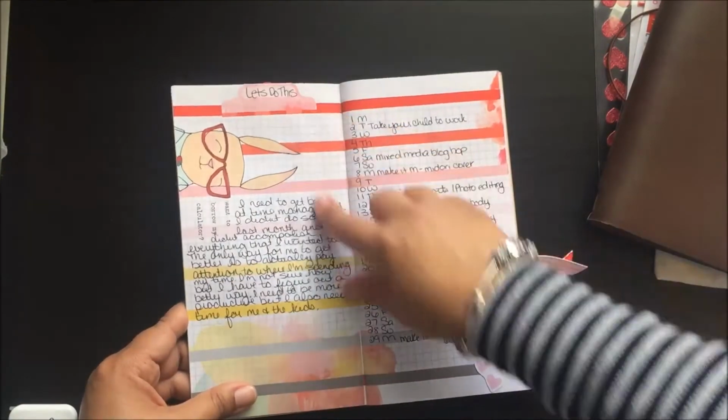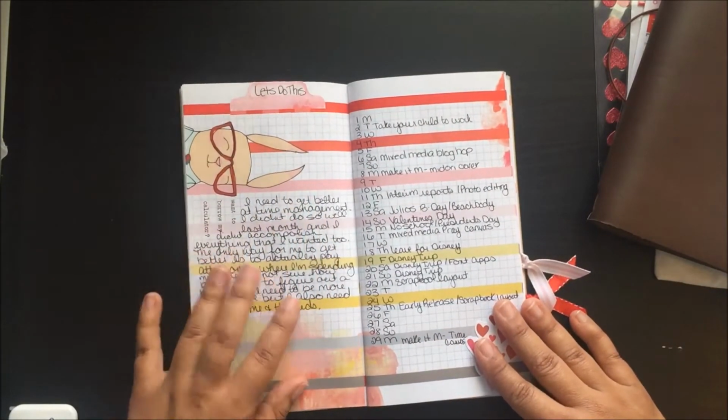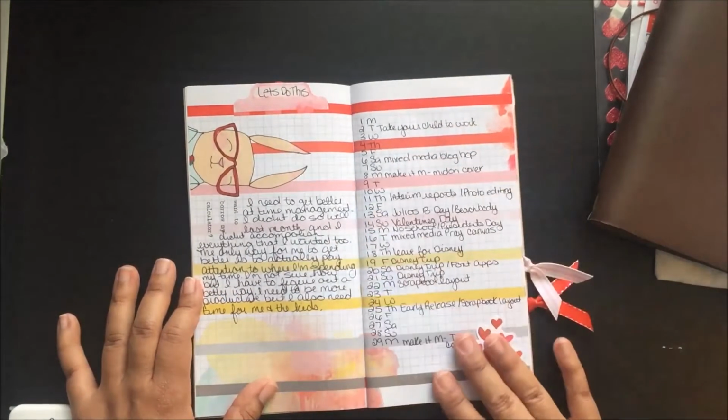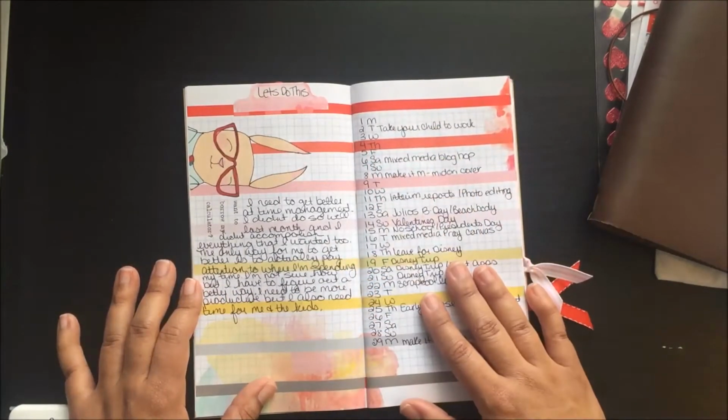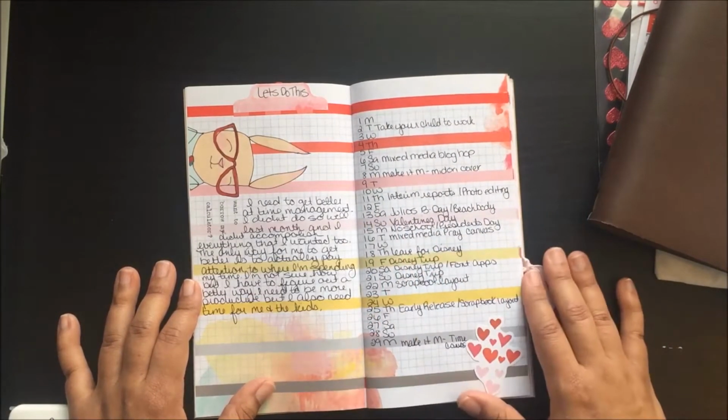And then I put, let's do this. And I wrote just some thoughts that I had rambling on in my head on this page. And then here, this is all about bullet journaling. So I have blog posts that I have got going on. It was Take Your Child to Work Day, and my daughter had a blast with me.